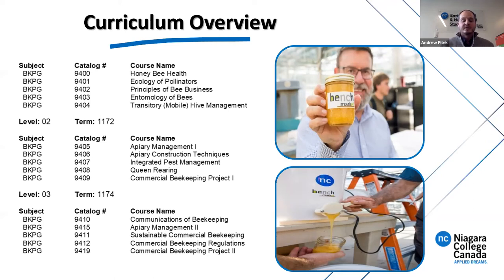One whole course we have during the summer semester, the second term, is the queen rearing course, which focuses on the ability and the science for you to make your own queens within your own operations, whether it's to expand your own colonies and bee yards, or for the purpose of selling them to other beekeepers. It focuses on the science and biology of rearing your own queens. And then the last one, which continues on into the next semester, is a commercial beekeeping project.